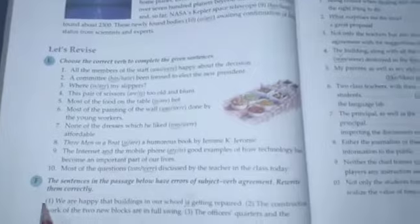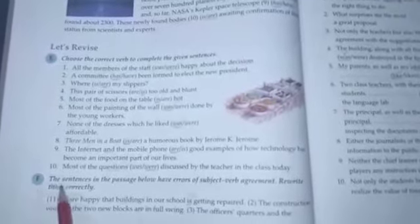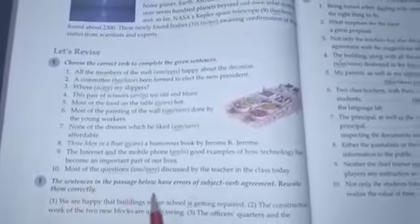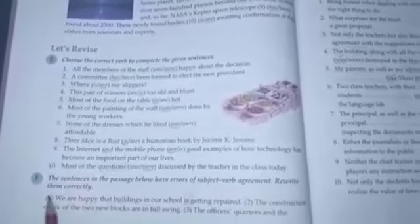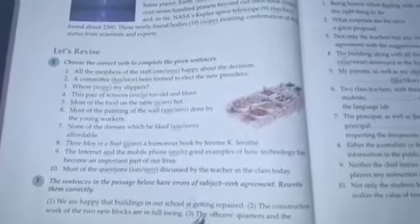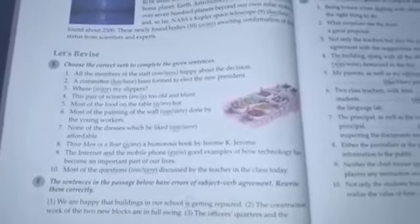Students, in this video we are going to solve exercise F. So now let's begin to solve exercise F. The sentences in the passage below have errors of subject verb agreement. Rewrite them correctly. Students, in this exercise there are some errors. So first of all we have to find out the errors, then we have to write the sentence correctly.